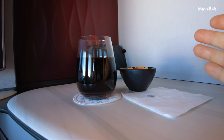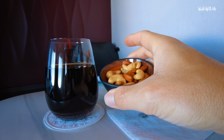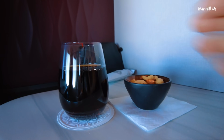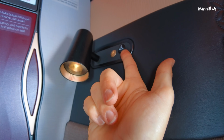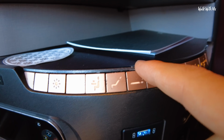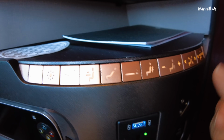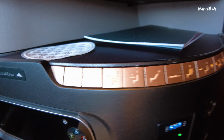So obviously after takeoff, I've had another welcome drink. I've opted for a Coke and some nice warm nuts. I've got a light here, little coat hanger. Here are all the functions for the seat. It's quite scratched, which is quite amazing really, because if people are only pressing it with their fingers, why is it scratched? They must be prodding it with something.